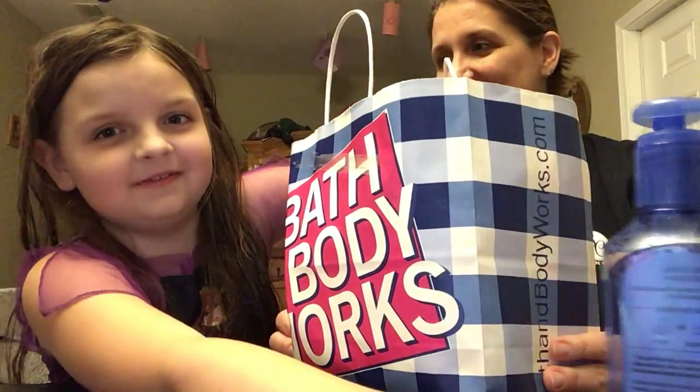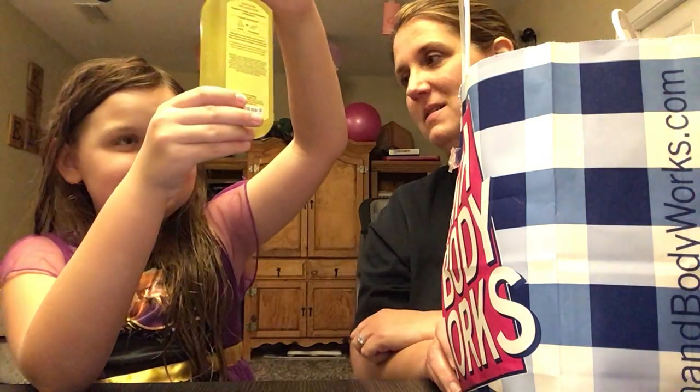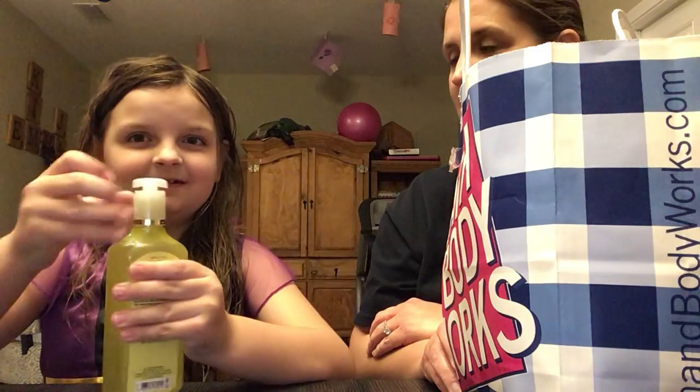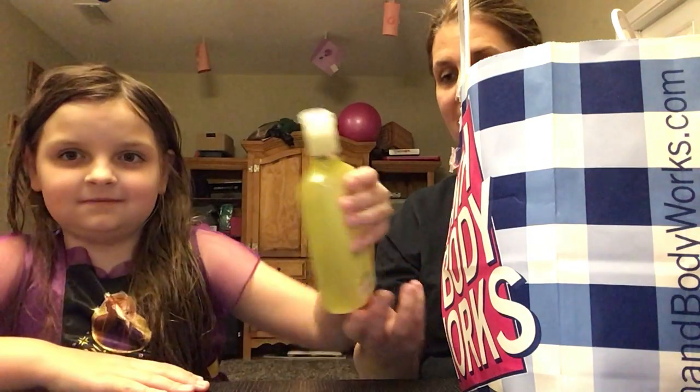All right, what's next? Okay. So this next one is the Sun Washed Citrus. Yeah, I mean, it's kind of good, but I don't like very citrusy stuff. I think I'm going to rate it a 4 out of 10. It smells like it would be a good drink, like a lemonade drink. It does smell like lemonade. So I'm going to give it a 5 out of 10. What are you giving it? I don't know. Like I said, I feel like I could drink it.